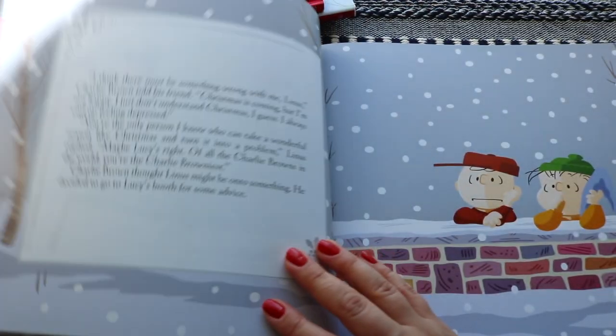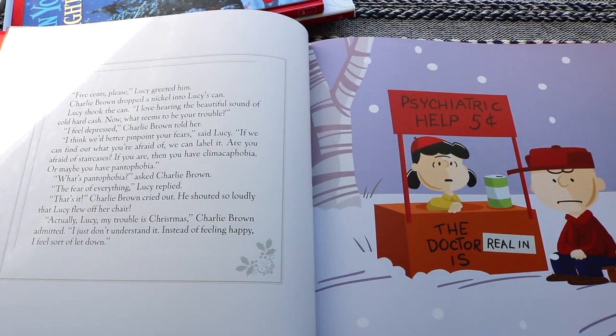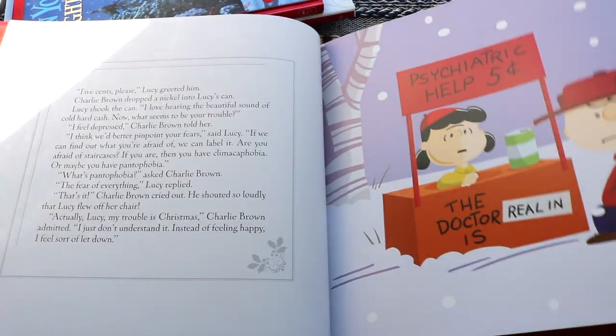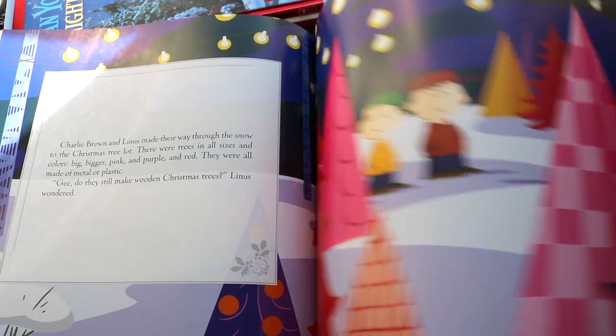This year we also bought the vinyl record to go with it, and there's just something about Peanuts and holiday time that maybe just brings me back to my childhood, and there's something so special and warm in sharing that with my own children.